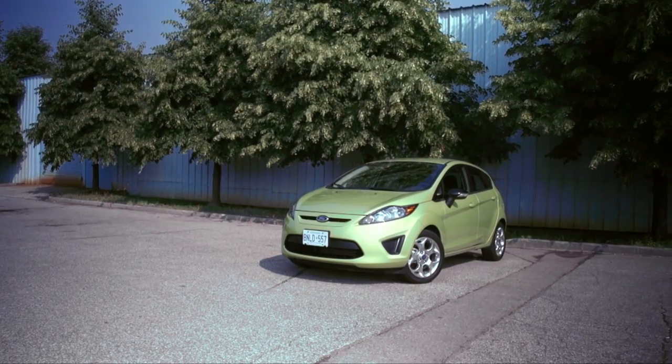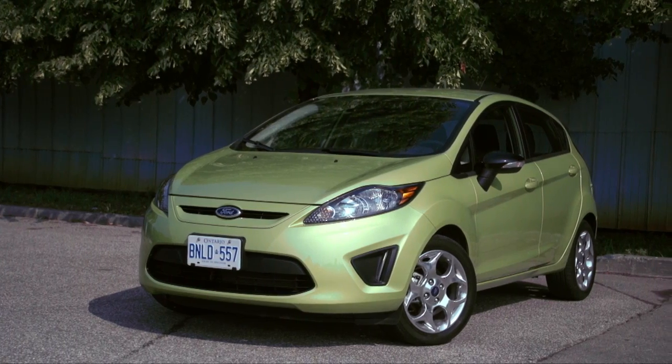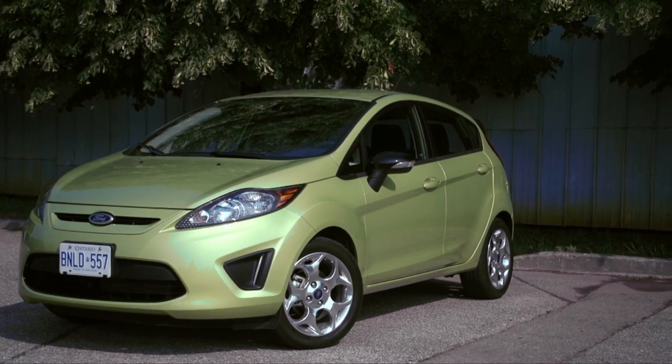This is four guys in a car driving the 2012 Ford Fiesta. This is the SES model. Olé. So this car is the top of the line Fiesta. It starts just under 20 grand.